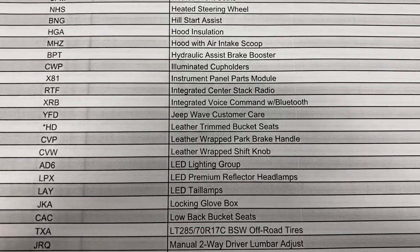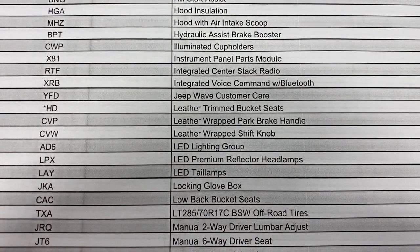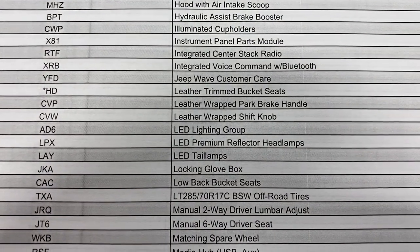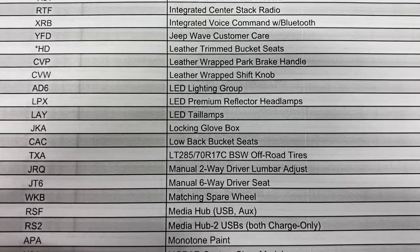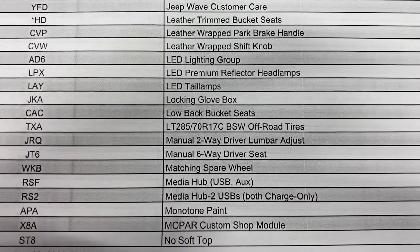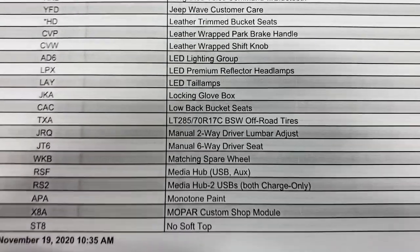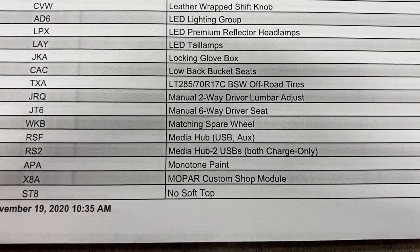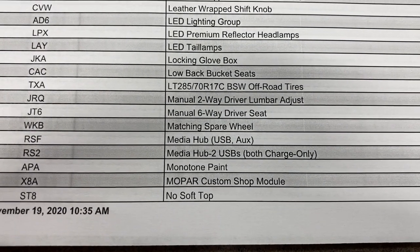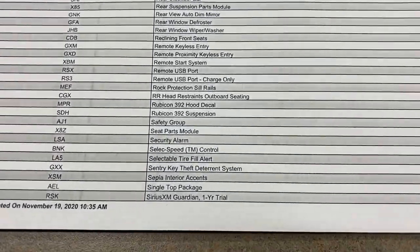Leather trim bucket seats, those are standard for this one. LED lighting group, like I said, standard. There you see the BF Goodrich KM2 tires. Monotone paint. Mopar custom shop module. I'm actually not sure what that is. If anybody does know what that one is right there, it says XAA. I could have clicked on it to see. I didn't think of it while I was on the computer, but I'm not exactly sure what that one is.